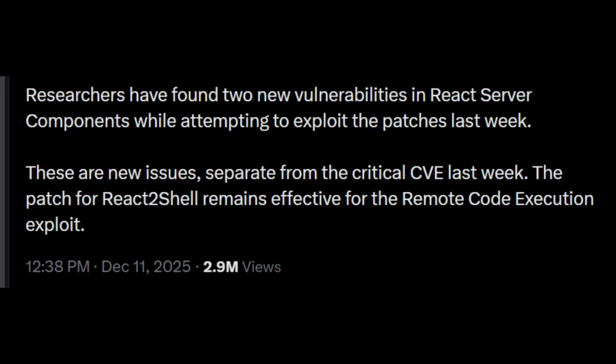So stars, what do you think? Does this shake your confidence in React server components? Do you think frameworks are moving too fast? Or is this just part of innovation? Drop your thoughts in the comments, I want to hear what you think.